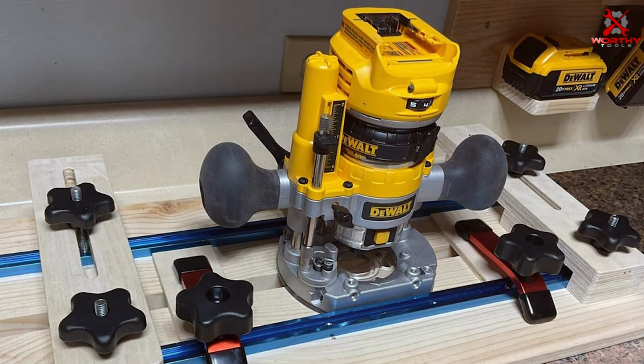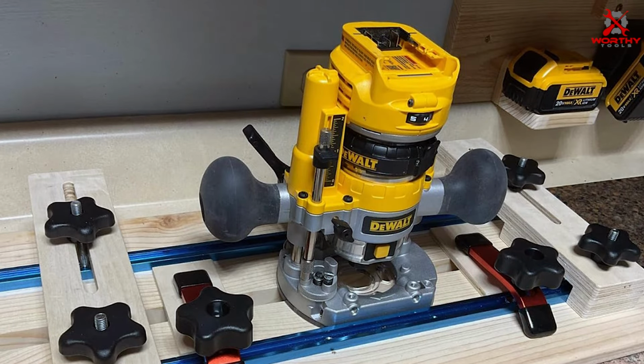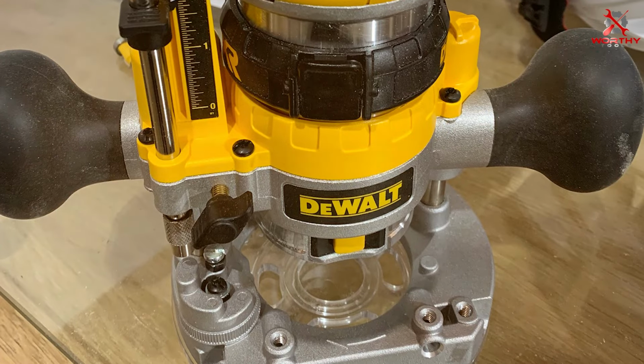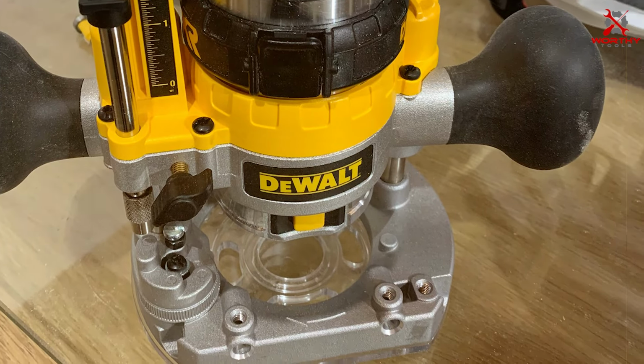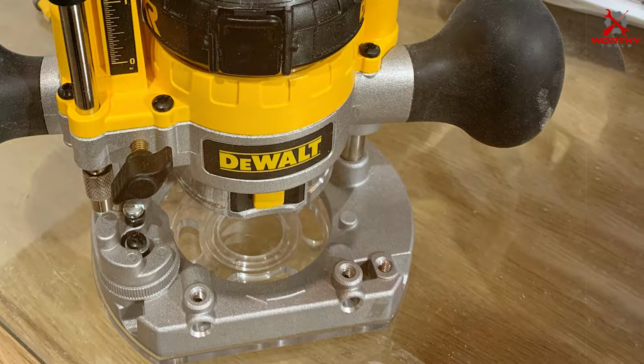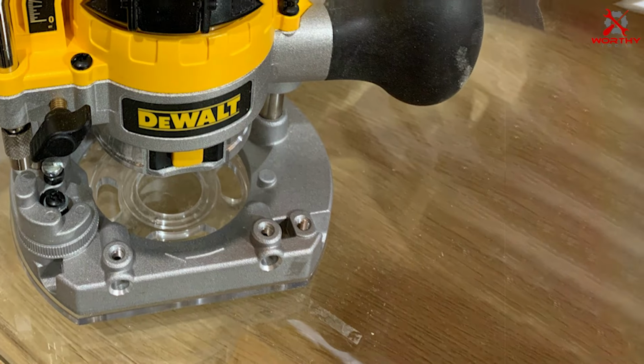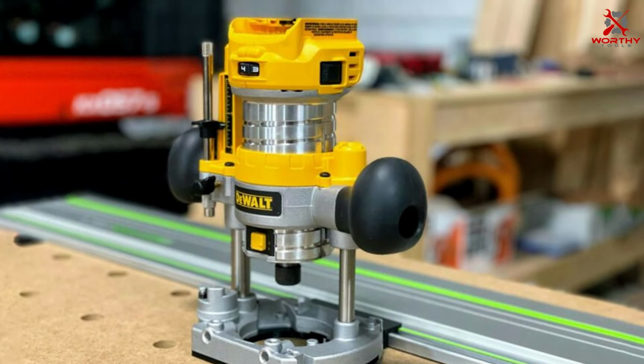Compatibility is key, and DEWALT ensures seamless integration with their compact routers. The ergonomic handles provide a comfortable grip, reducing user fatigue during extended use. The durable construction and quality materials underscore DEWALT's commitment to producing tools that withstand the rigors of professional use.